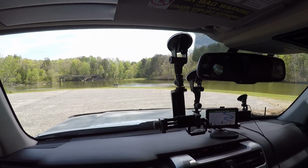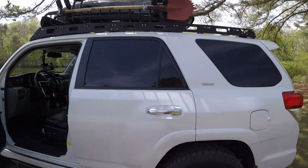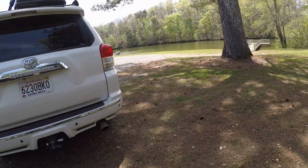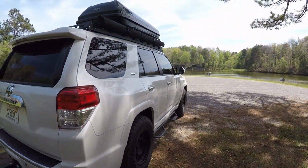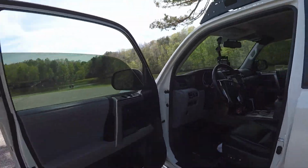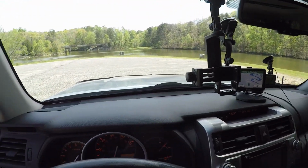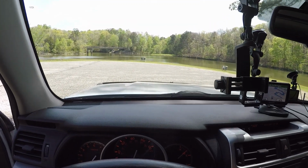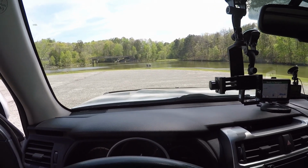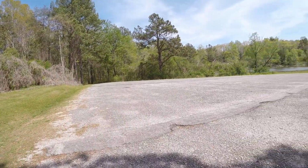Get out and see how it looks. See if I can get positioned here, if I'm too far back. There's the pavilion. Yeah, I think I'm gonna pull forward a little bit more. Stay on the gravel. And we're here, so let's check it out.